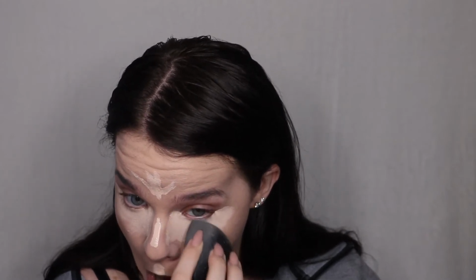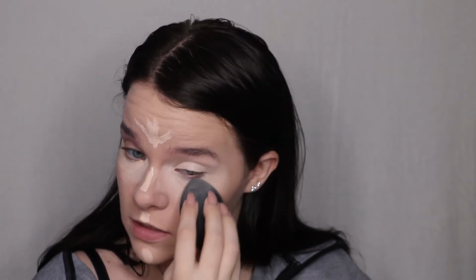Blend this in with that same sponge. That is light. That is a light concealer. I'm gonna carry it onto my lid as an eye base, but also because I have way too much product on there. Wow. Okay, a little goes a long way. Also, Light Peach might be a touch too light for me.